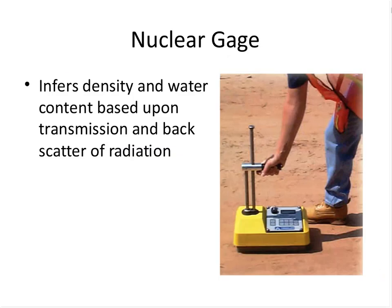The other method for determining field density is a completely different beast. It's a nuclear gauge. There's a source of radiation in this device. It can either be placed at the surface, or a hole can be hammered or drilled in the soil, and the source can be placed down hole.